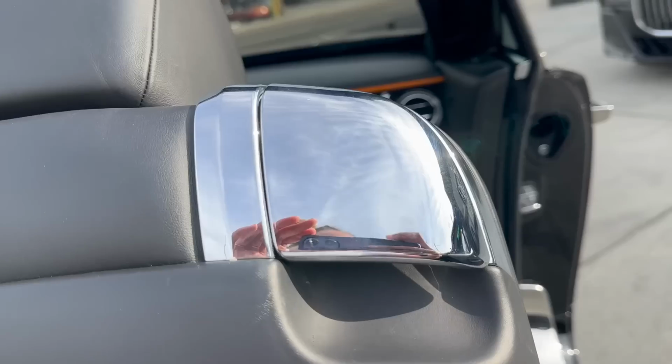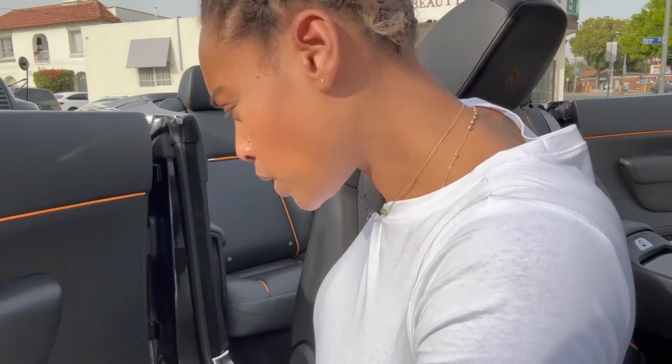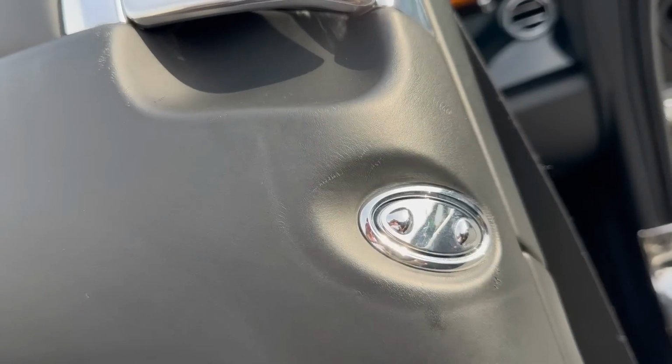Are we going to England? We should. I don't know who's gonna be in the back, but they made sure there is a back seat. So right here, you pull it and it comes up, and then there's a button right here. It's gonna move it forward for you so you can have all the room you want to go in. Let's go in.